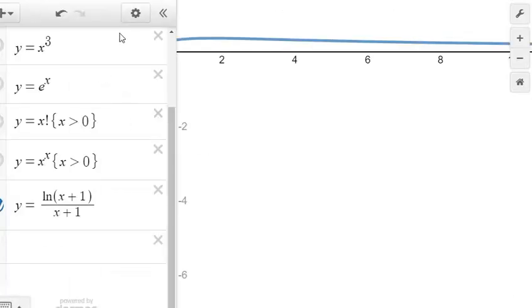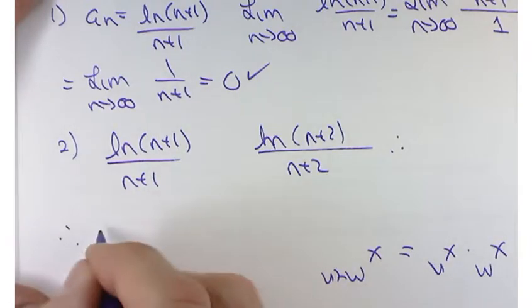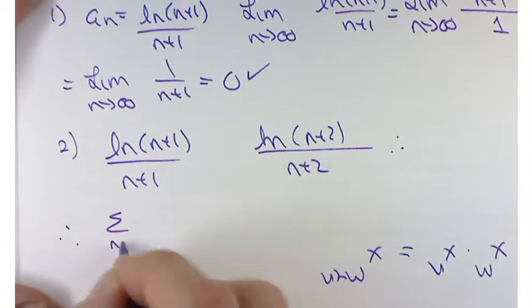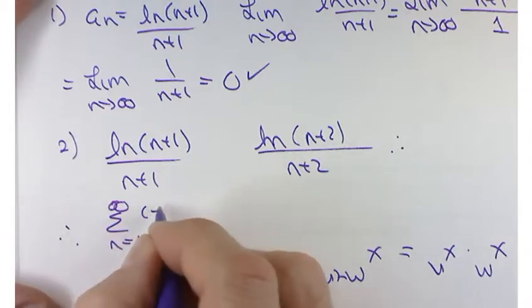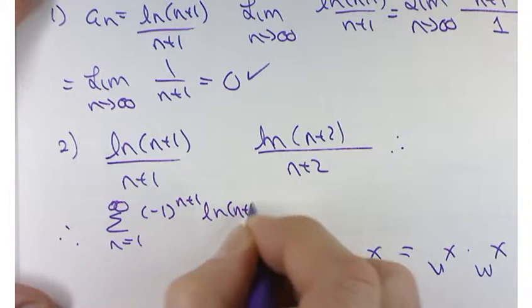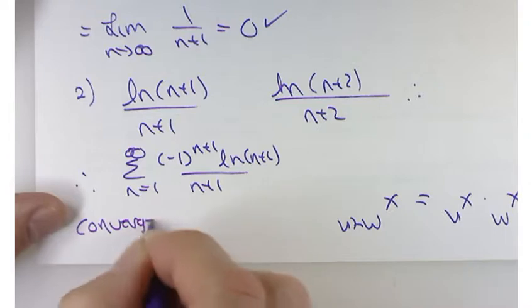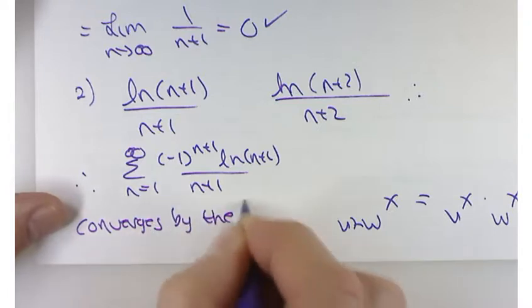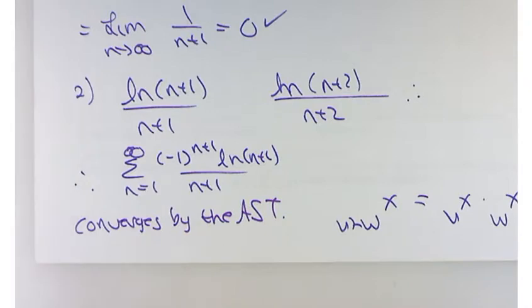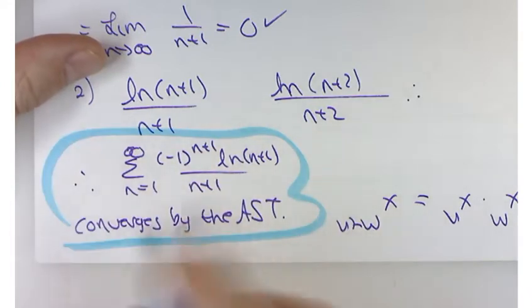So, assuming this is true, though, and I think we can see from the graph that it is, assuming that's true, then the series converges by the AST, the sum of (-1)^(n+1) ln(n+1)/(n+1) converges. AST is the alternating series test.